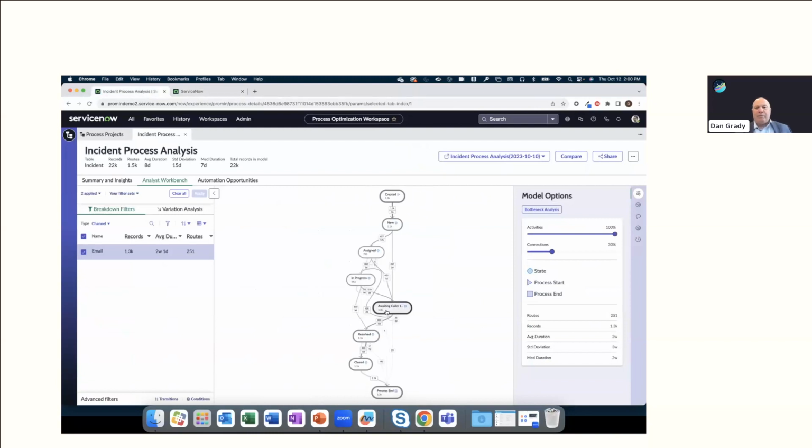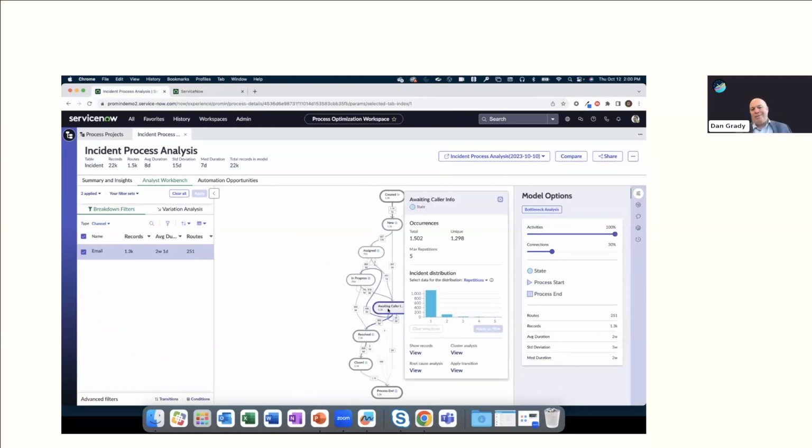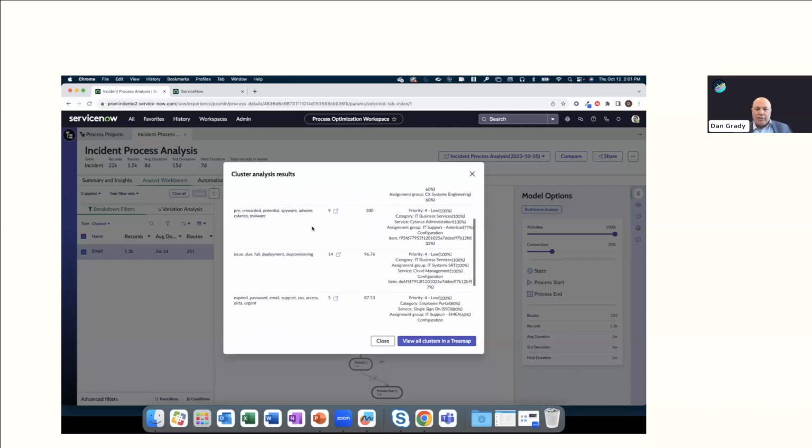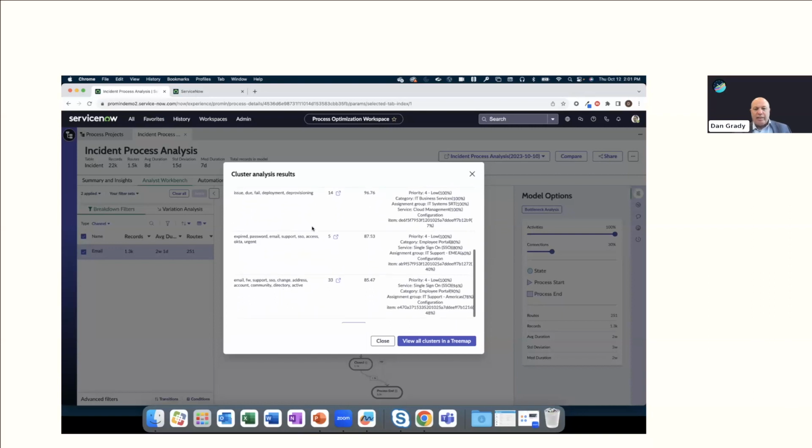Maybe at this point, I dug through some of the data, but you know what? Maybe I want to start getting some value out of all the gold that lives in the unstructured data inside of those tickets, like the short descriptions and descriptions. I can start using my cluster analysis on the short descriptions and descriptions of those tickets to see if there's any trends or patterns. And it looks like there's some opportunity here around cost center changes, or maybe I want to look at my higher quality clusters to see if there's anything that's really tightly linked together.